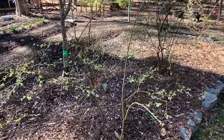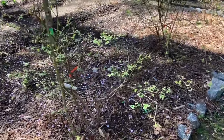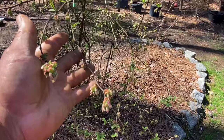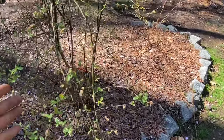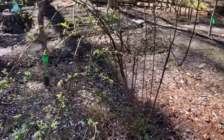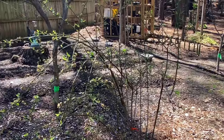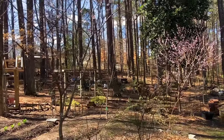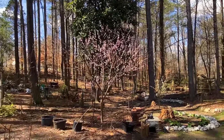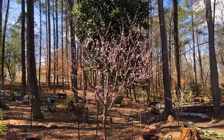The blueberries are doing fantastic. Different types of varieties of blueberries. Looks like it's gonna be a good year for the blueberries. The nectarine trees are in full bloom. Now I know that tree right there that we're looking at is gonna give me a nice harvest.